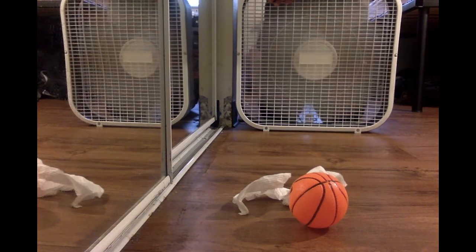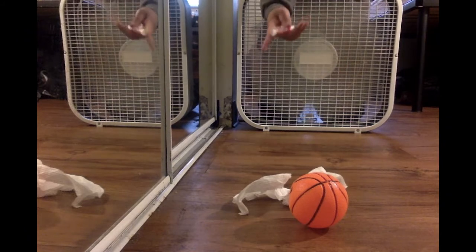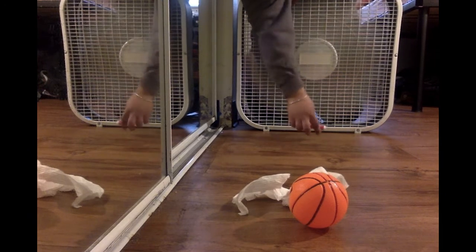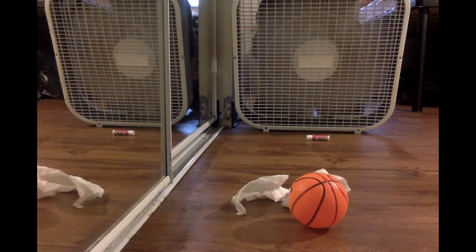The last thing we're going to test here is this chapstick. I see that it's very small in size. You can't really see it. Do you think this is going to move? Yes, no, or barely? Let's test this one. Okay, we're blowing it.